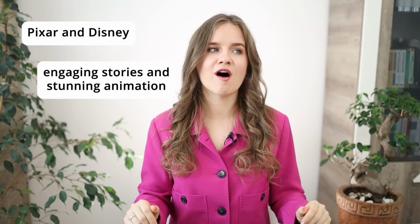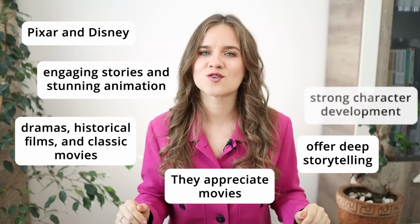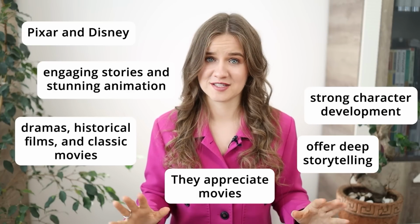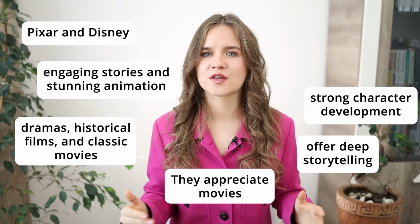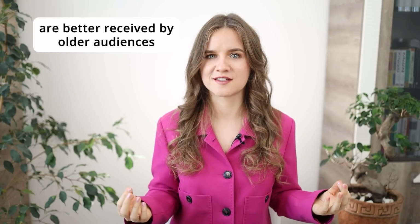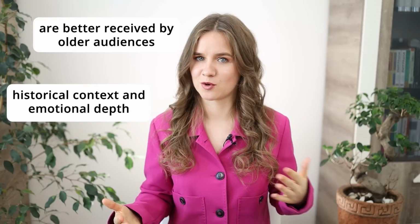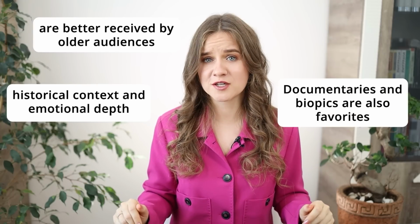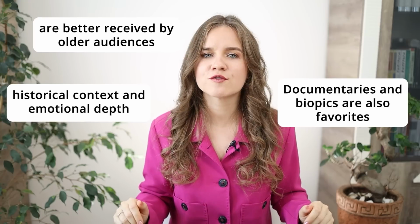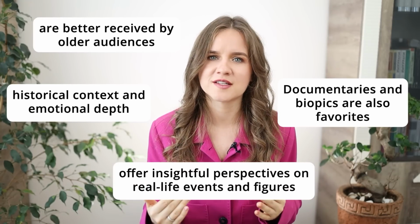Older people often prefer dramas, historical films, and classic movies. They appreciate movies that offer deep storytelling and strong character development. For example, movies like The King's Speech and A Beautiful Mind are better received by older audiences for their historical context and emotional depth. Documentaries and biopics are also favorites because they offer insightful perspectives on real-life events and figures.